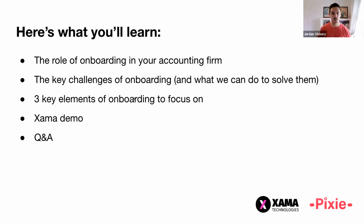A little bit later on, we're going to see a nice demo of Xama. So Xama is an AML product, and Jacques is going to be showing us just how streamlined and automated it is in order to request AML information from your clients and get them onboarded in your firm. So please stick around for that demo. It's going to be incredibly valuable later on.